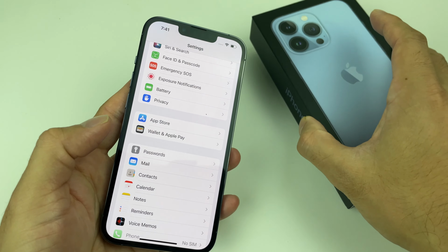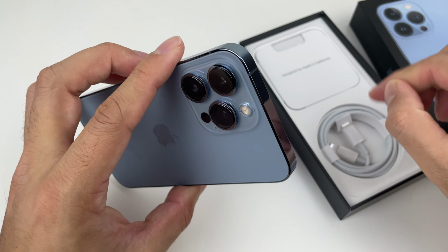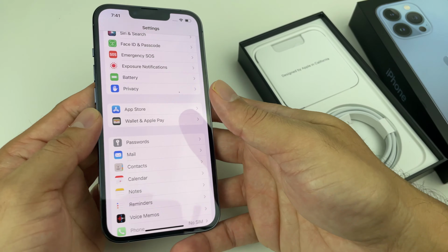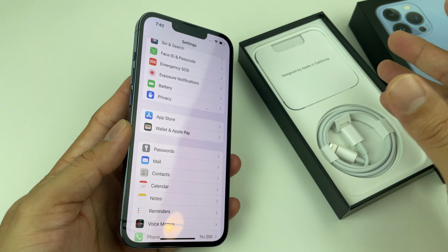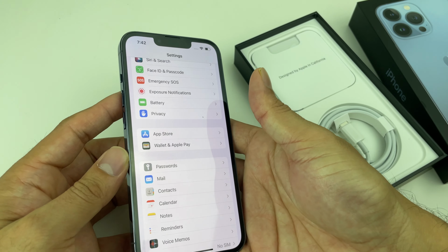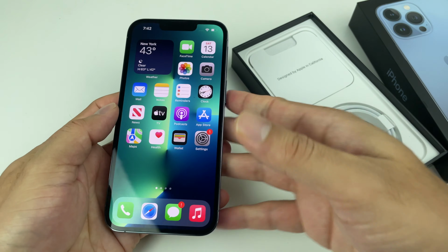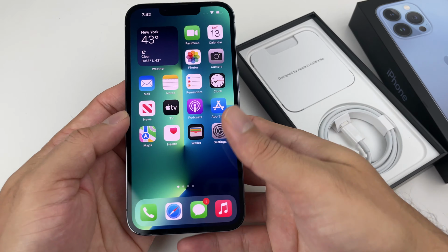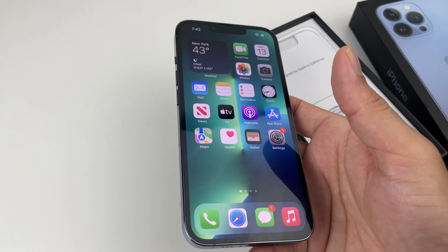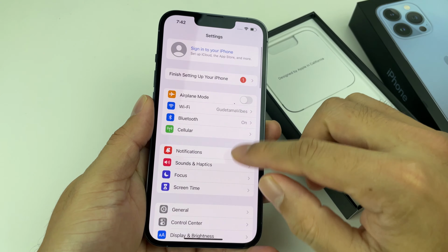You can see the battery health has been good so far for us. And the other thing about the 13 Pro is that you can actually charge this phone pretty quick, especially if you're using that 20 watt charger, which Apple doesn't include. Probably our biggest complaint is that they should be including that, because it costs almost another extra $30 on top of what you're already paying for this device. So again, Apple could definitely have done better, but they do give you that USB-C cable because they want to be eco-friendly with the device.